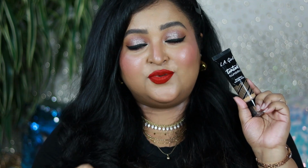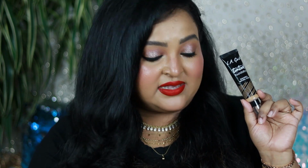You can see it's not going to completely disappear your blemishes or uneven skin tone or spots or marks that you have. That's going to peek through, but you're going to love how lightweight and how everyday friendly this product is on your skin. This is something which I use, and it looks completely undetectable on my skin. You can take my word and buy this one. It's an amazing product.